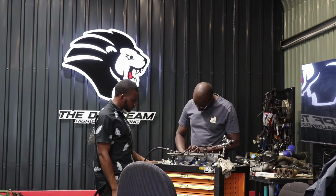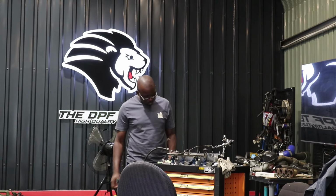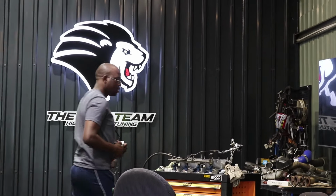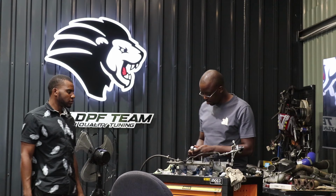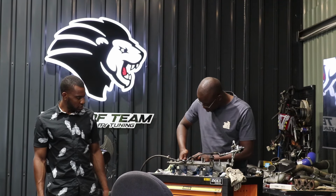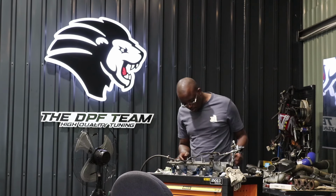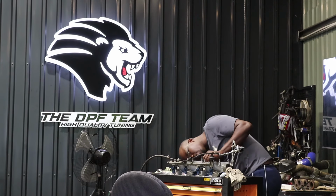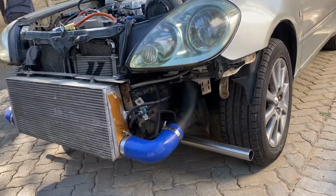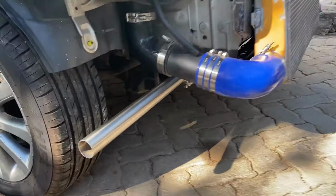We also changed our wastegate setup, because we were running just a single 44 mil gate. As I was tuning, I would notice that boost would actually spike, especially towards the top end, around 5,600 RPM, where boost would really spike out of control. So we took the opportunity to add a second wastegate. Now we've got two wastegates running, so that should help us control our boost better.